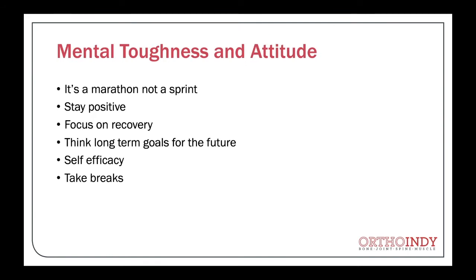Mental toughness and attitude. Recovering from especially knee, not so much hip, but knee, is a marathon, not a sprint. And you can't let yourself get down. You have to stay positive, stay focused on recovery, and have a long-term goal, whether it's, I want to be able to walk the golf course next spring, or I want to be able to walk the beach with my husband, or I want to be able to walk the dog, or I want to take my grandkids to do whatever it is. Have a goal that you set for yourself that you can focus on, that you want to do, that you have not been able to do for a while.